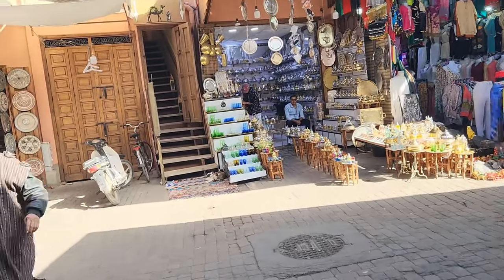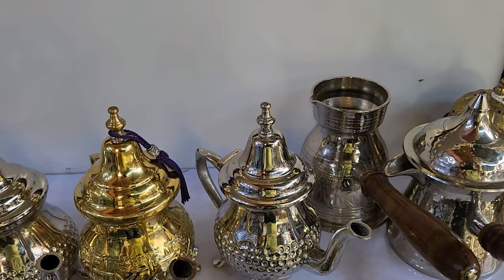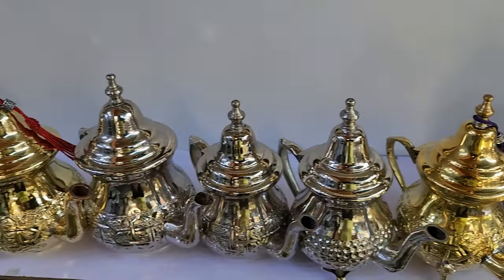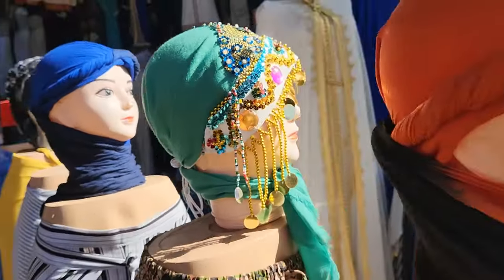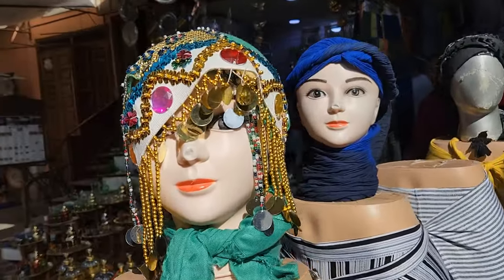So what do you do? You bargain, because bargaining is a common practice in most areas, in any bazaar, any Medina, anywhere you go, except the mall and supermarket. You're not going to bargain there, okay? People are very friendly in Morocco, very hospitable. You can't judge all Moroccan people by a couple of guys who just hassle you to sell something, but most don't.